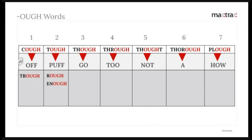Let's look at the third column now. Though. What rhymes with though? The words do and although. All these words rhyme with go. So the O-U-G-H takes the sound of O and do. Let's look at column number 4. Through. No other O-U-G-H word rhymes with this.